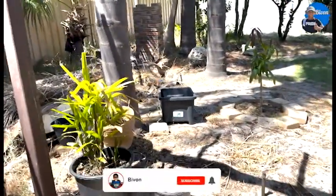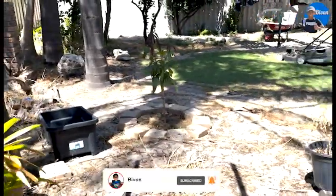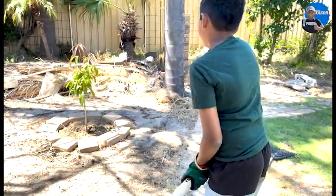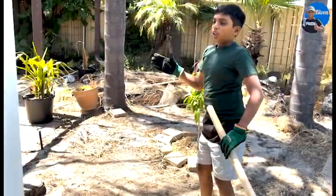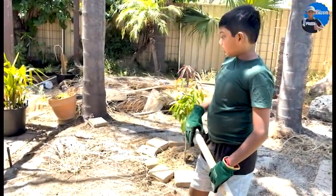Guys, we are going to turn that boring place into a beautiful waterfall plus pond. So, we are about to dig the pond, and my plan is to make the pond facing that way. So when you look from that window over there, it looks like it's been bonded to nature.